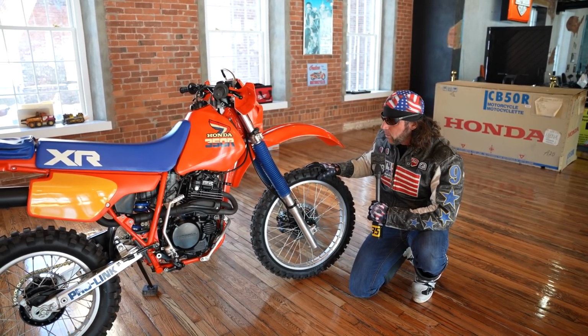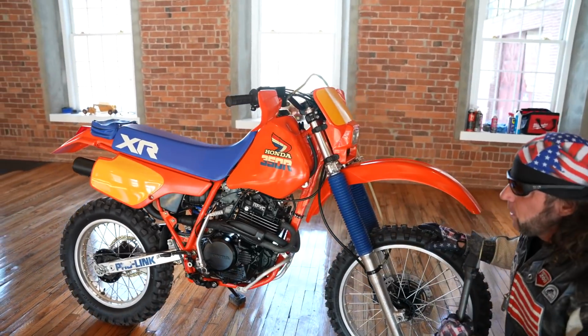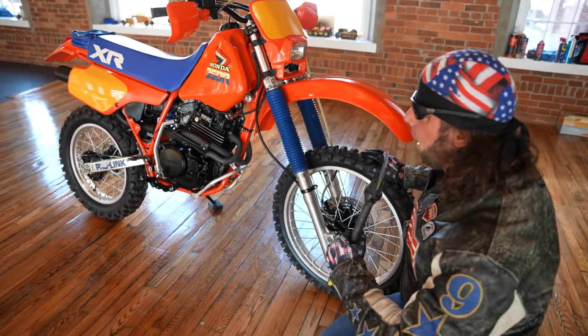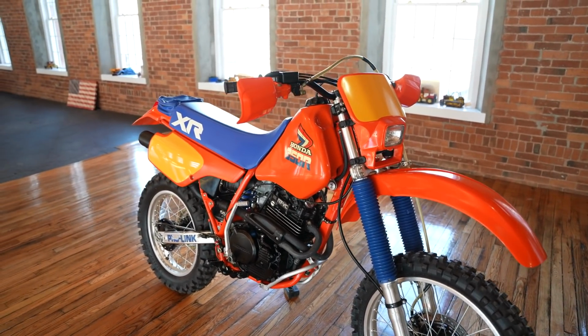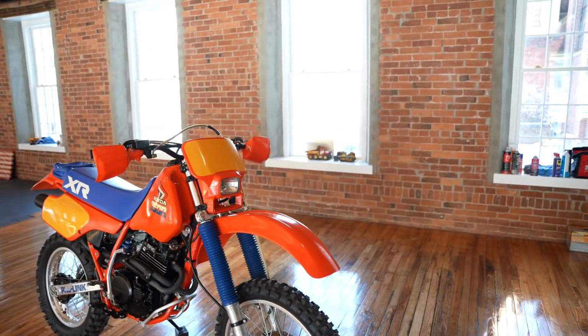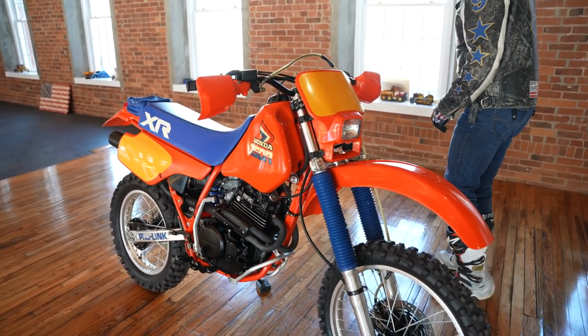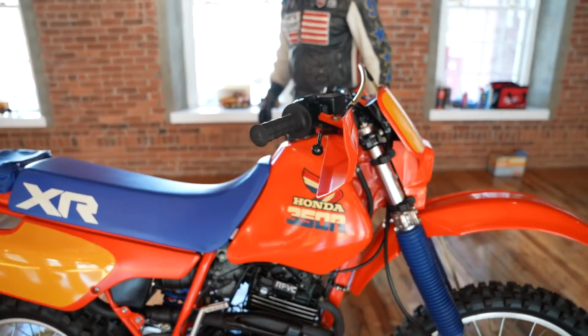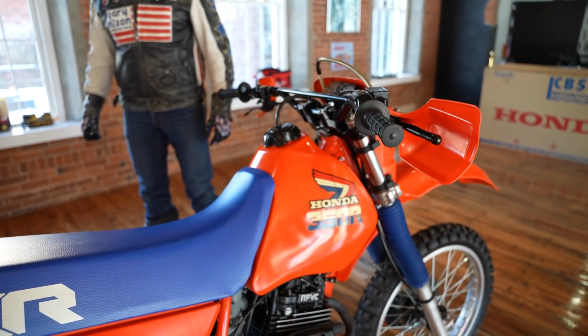We're selling it for him as part of the auction, and I'll go as far as saying this is the nicest XR350 in the country. I have not seen a nicer one. Everything works perfectly on it. Junior, is there anything you'd like to add? Yeah. Tank decals, a little bit discolored. That's a dead giveaway that they are the originals. In fact, this tank looks out of the box fresh.